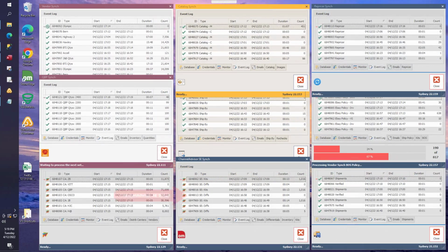The next synchronizer we want to talk about is located in the center lower part of your screen. It's called the ChannelAdvisor SE Sync. This particular synchronizer is responsible for sending all of the product quantities from the local warehouse up to ChannelAdvisor. If you'll notice down in the bottom, the tabs show differentials, inventory, and kits. There are three types of inventory files that go up.